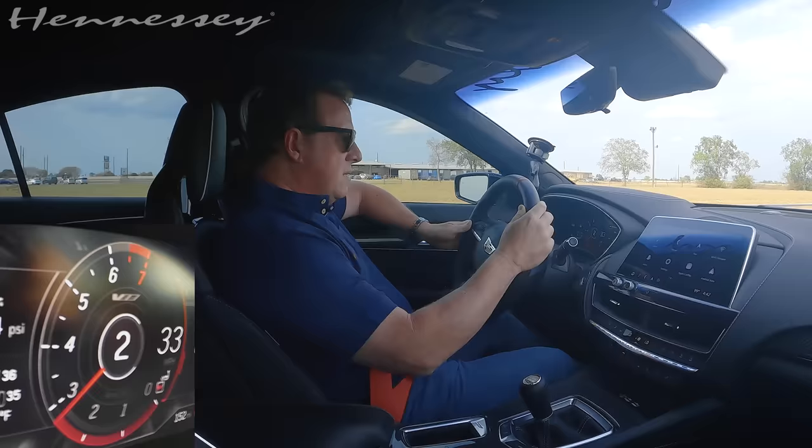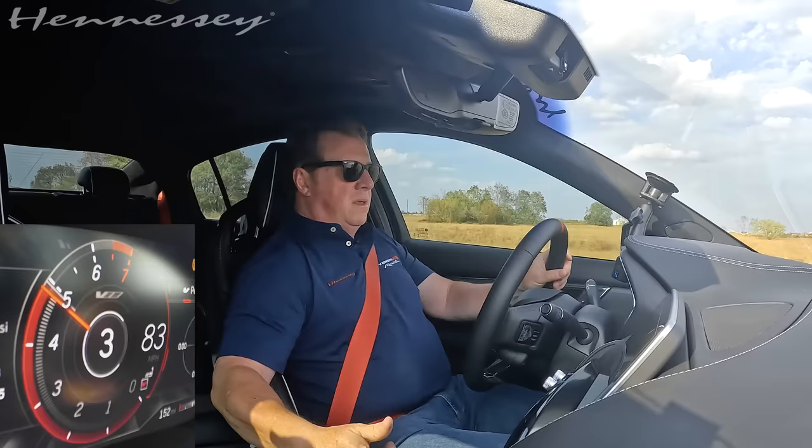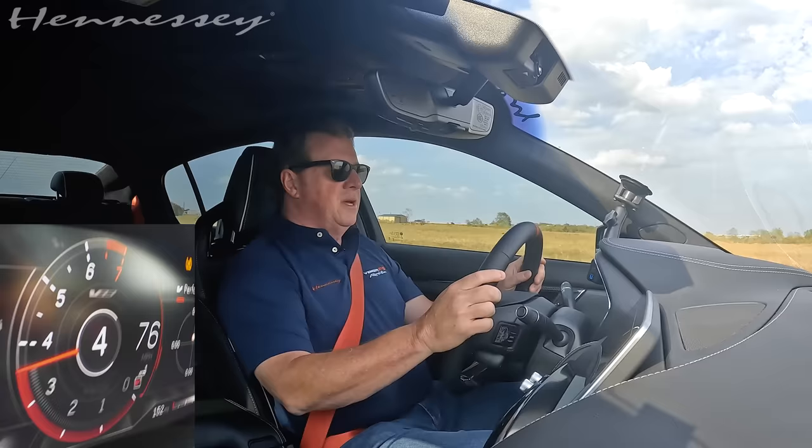This is basically a four-door EXORCIST. That's what it is. And I love the shifter. It's really slick, it's engaging. It works great with the additional horsepower. Love it.